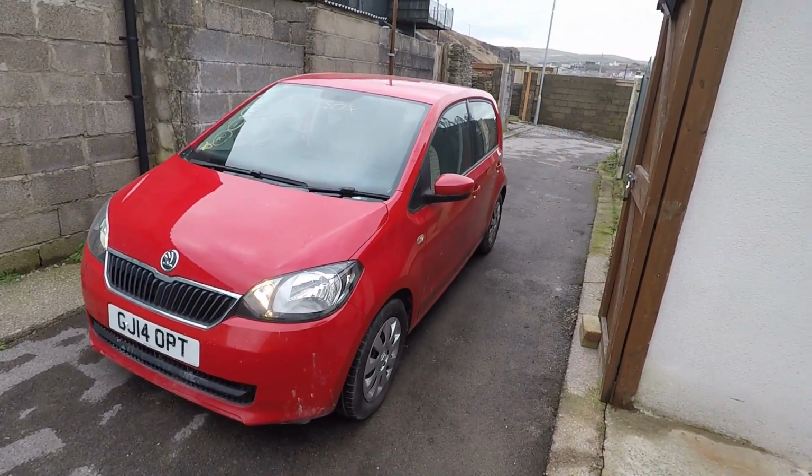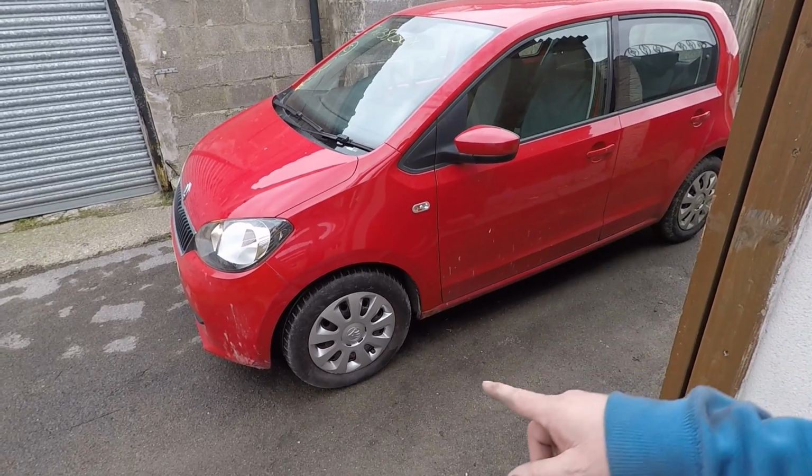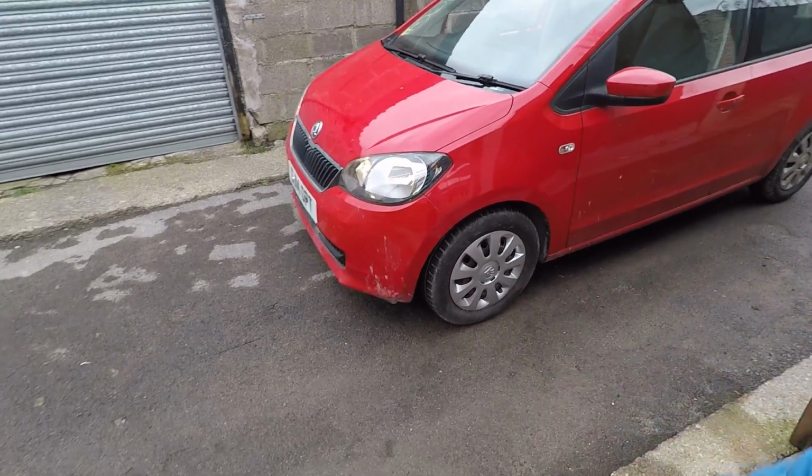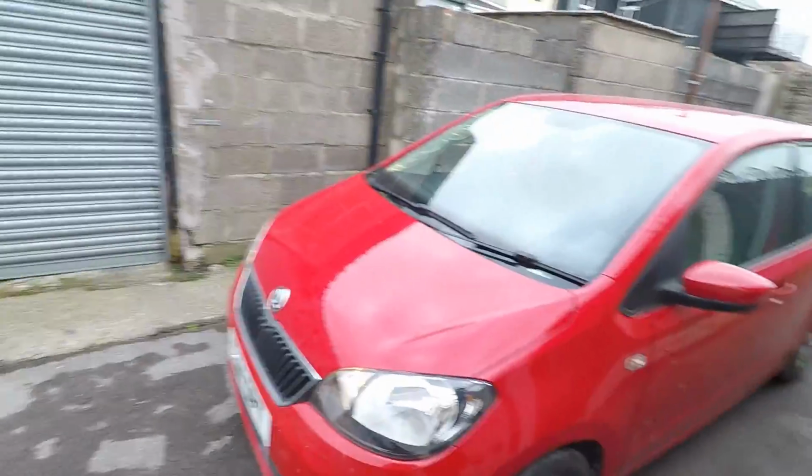Wheel trim on. I've had to reuse that wheel because the tyre in the boot, the spare, is not the same size. The tyre's not too bad actually, it's just a little bit worn on the outside. Tread's fine. But can you hear that rattle on the engine?